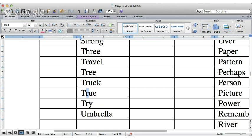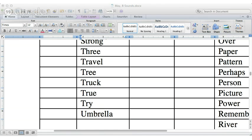Let's try it again. True. Not true. That's rolling your tongue. We want to stop the roll. And the only way to do this, Razel, the only way is to touch your tongue at the bottom of your mouth. So don't think of anything but keeping your tongue down at the bottom of your mouth.